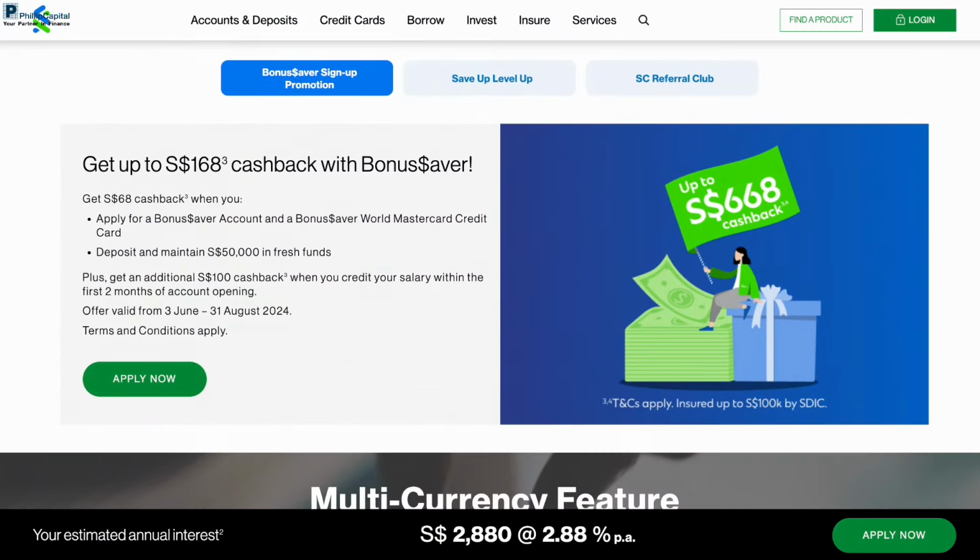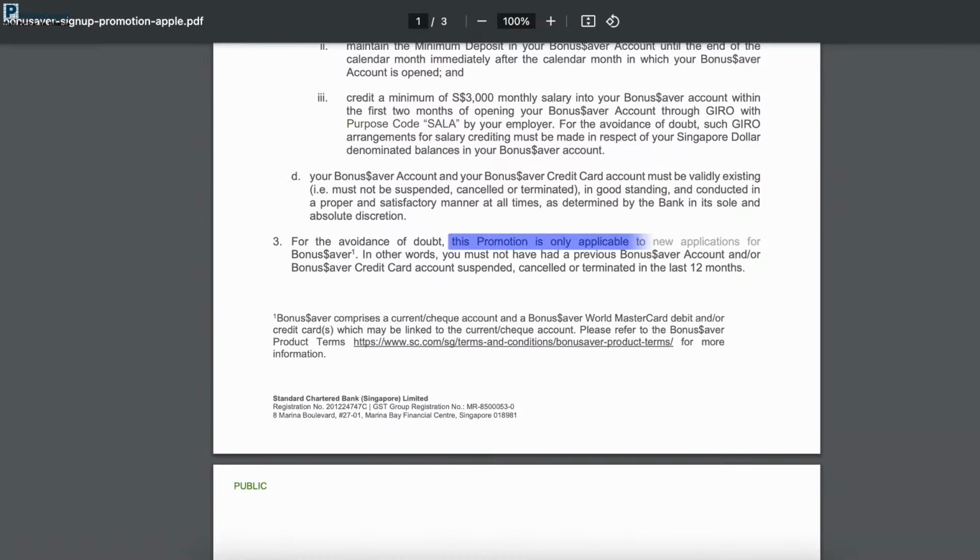Now whether it is extended after 30th June or not, we don't know. We can only see from 1st July onwards. But specific to the Bonus Saver account welcome promo, this will last until 31st August 2024. And to be super clear, if we just look at clause 3 of these terms and conditions, this promotion is only applicable to new applications for Bonus Saver. In other words, you must not have had a previous Bonus Saver account or Bonus Saver credit card suspended, cancelled or terminated in the last 12 months.